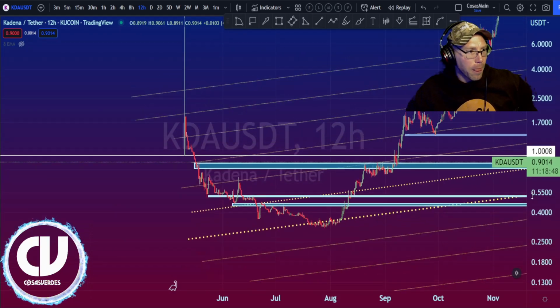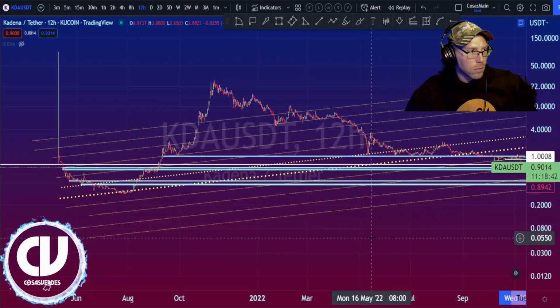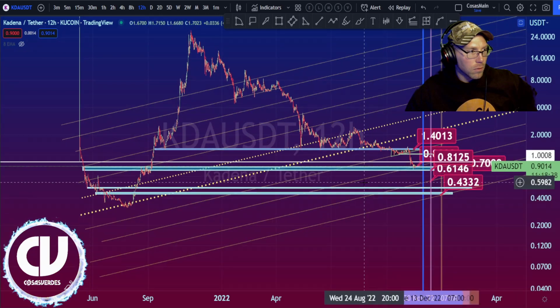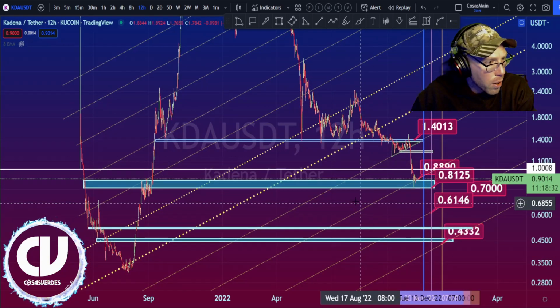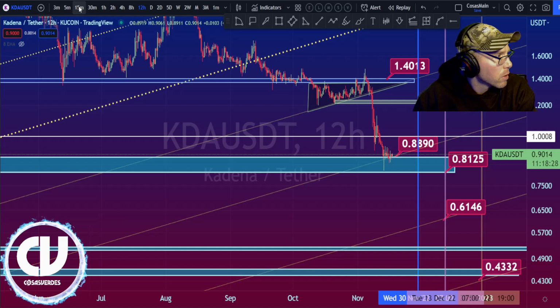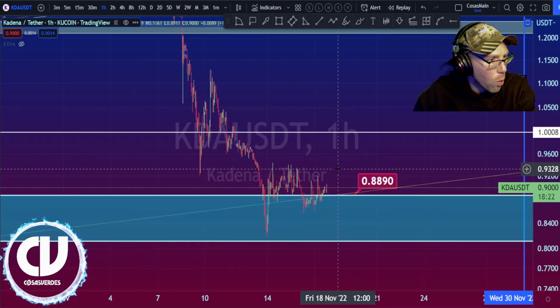Zooming out. The wick is over here. I'm actually surprised I was able to spot it. Too low of a time frame. All right, I'm on the 1 hour chart right now.